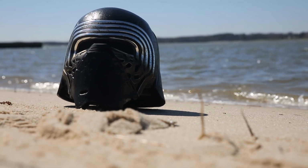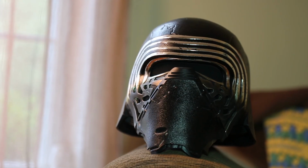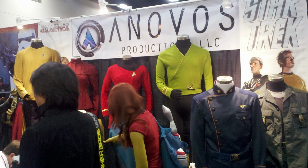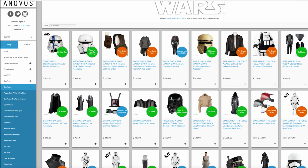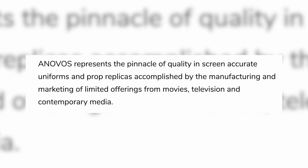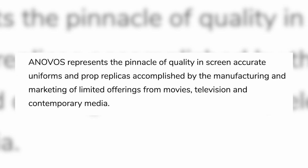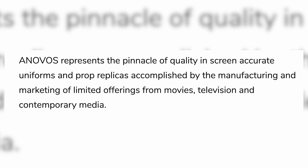So the KYLO REN Premier helmet is an ANOVOS constructed product, and if you don't know anything about ANOVOS, that's totally understandable. I didn't either before I purchased this helmet. ANOVOS is a company that was founded in 2009 in Kenosha, Wisconsin by Dana Gasser and Joe Salcido, and the company creates and markets high-quality, screen-accurate, licensed movie props and costumes designed for the hardcore collector or cosplayer. In their own words, ANOVOS represents the pinnacle of quality in screen-accurate uniforms and prop replicas accomplished by the manufacturing and marketing of limited offerings from movies, television, and contemporary media.